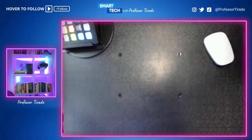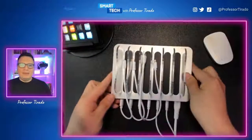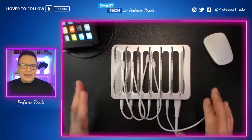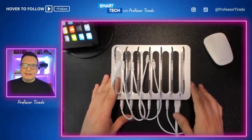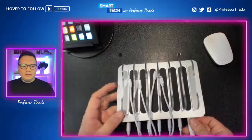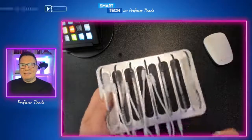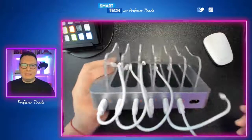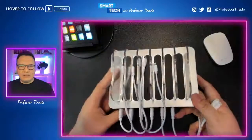So this is the product that we're talking about here, and this one is the Hercules Tough charging station. And I already unboxed it. It would be pointless for me to put it back in the box and unbox it, but I am going to show you what it looks like. That's right, Serena, I'm going to show you what it looks like. And so this clearly came unassembled, so I had to assemble it. It did not take that long to assemble.